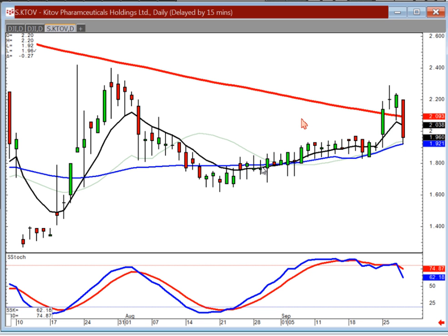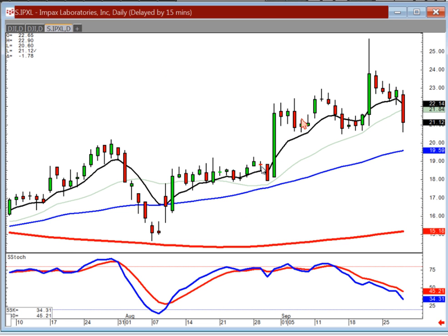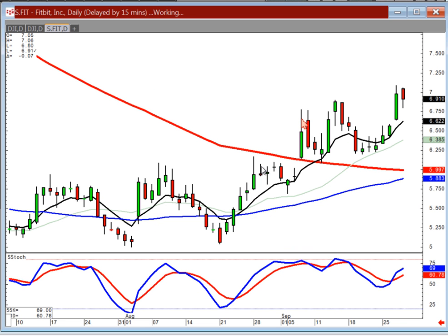IPXL, I'd be out of this one also. Nothing here. No trend, and you're trading below the T-line. Fitbit, stay long. I'd use today's low as my stop. If it came back through there, that tells me this little resistance level is giving you a trend channel.